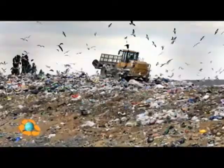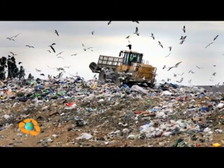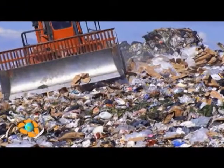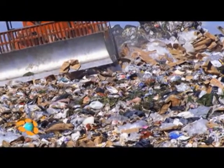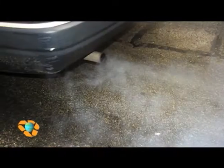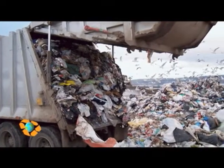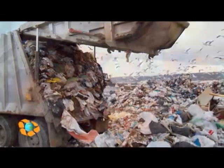Landfills are the largest source of methane emissions. Rotting food in landfills releases methane, and that greenhouse gas contributes to global warming. Methane traps 23 times as much heat in the atmosphere as the same amount of carbon dioxide. And the release of methane from landfills accounts for 34% of all methane emissions in the U.S.